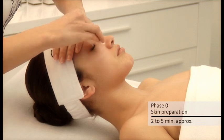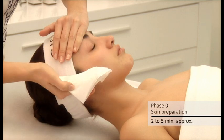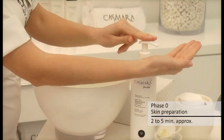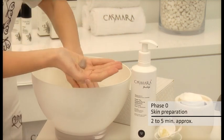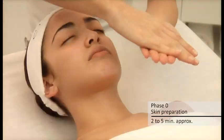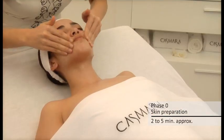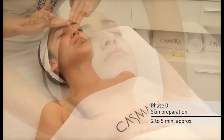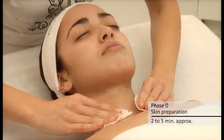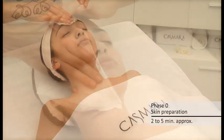Cleanse or remove makeup from eyes and skin with one of the three multifunction Casmara cleansers, depending on skin type: Balance or Green Tea, both for all skin types, and Delicate, specially indicated for the most sensitive skin types. Then rinse with plenty of water. The result is clean and hydrated skin.